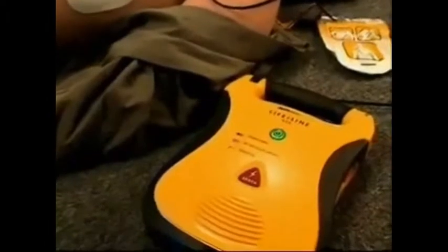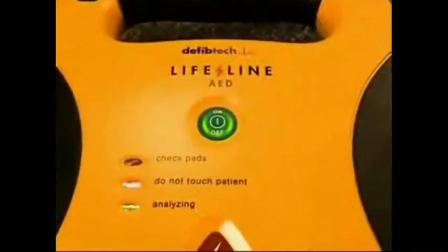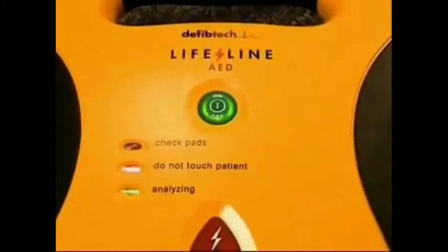Finally, an automated external defibrillator designed for real-world use. Sudden cardiac arrest can strike anyone, anywhere, at any time. In North America, it kills 10 times more people than car accidents. The only cure is early defibrillation. At last, the revolutionary design of the Defibtech Lifeline AED makes life-saving defibrillation an affordable reality.